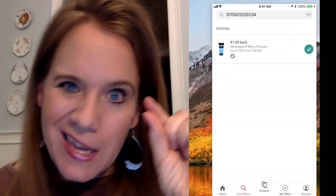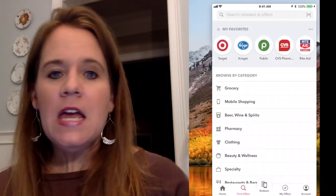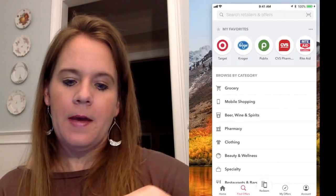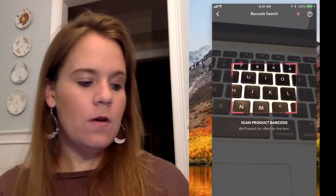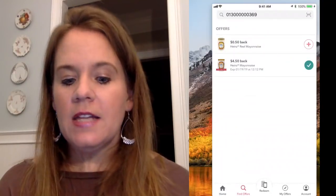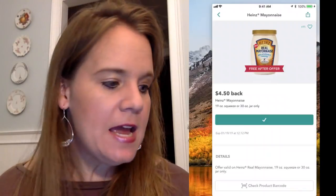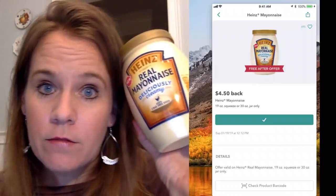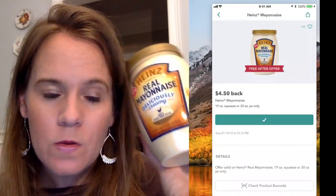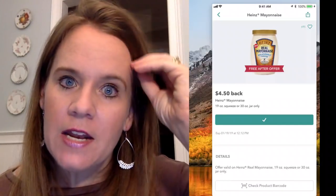I may have slightly stacked the deck on what's next to me on the table today. I was trying to be prepared. But I could grab this and scan this guy's barcode. Oh, it didn't pull up yet. So I can scan another product. If you're curious in the store, it's going to do that searching for you. So look, there's the $4.50. So you get the idea how this can be pretty sweet and pretty easy, scanning those barcodes and finding them faster if you're looking for specific items.